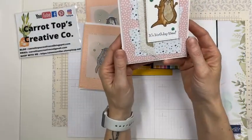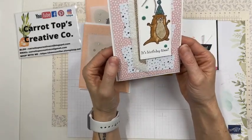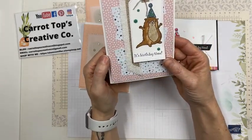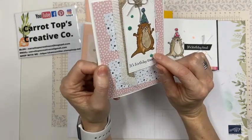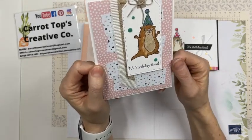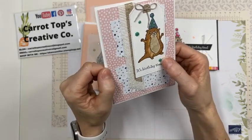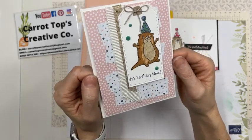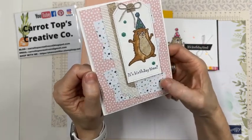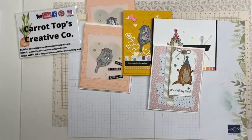Here's another little birthday one using a lot of the scraps in that Abstract Beauty paper, and just some ribbon and a little tailored tag. And then these are the new hexagon adhesive backed elements, and they are super cute, and they're in Just Jade, black, and petal pink. It comes in the pack, so super cute to go with this Abstract Beauty paper. So this one's kind of cute for birthday as well.